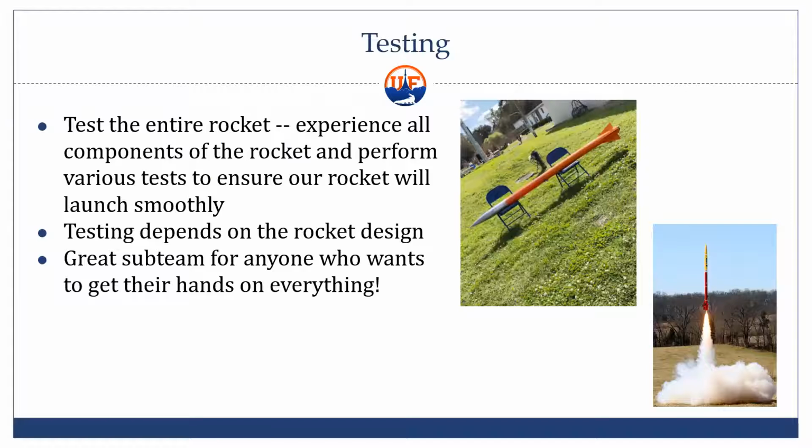So testing is a really fun team because you get your hands on all parts of the rocket. Testing, of course, depends on the design, so it's a little bit different every year, but we'll definitely be working with ejection charges and whatnot. So it's really fun if you're not sure what you're interested in yet. I highly recommend coming to testing meetings.